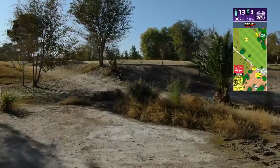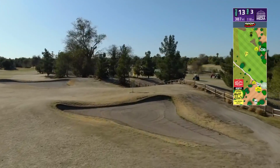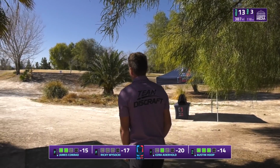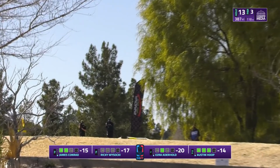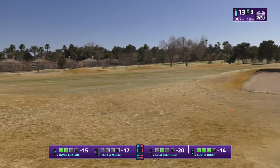And we're going to move into the infamous Paul McBeth ace hole. One of the most challenging par 3s, I would say, on tour. 387 feet uphill, OB all around it. Hard hyzer out of the hand for Ezra. That's that same disc. That must also be a Raptor.